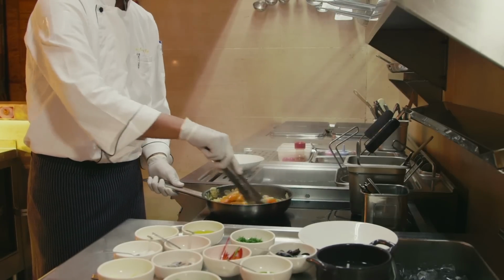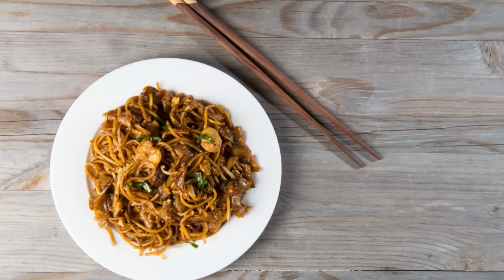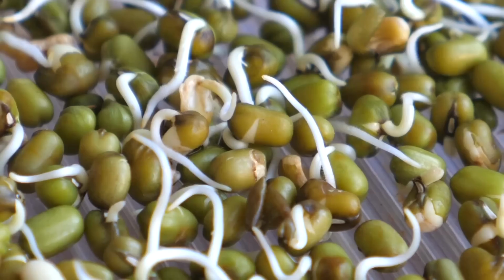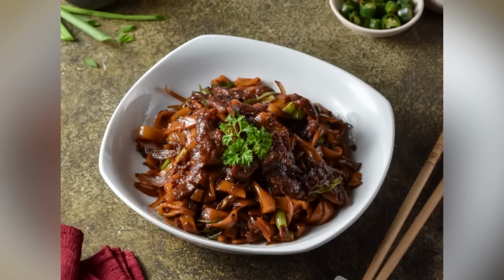If you're watching your weight, then watch out for these dishes from your favorite Chinese takeout place. Chow fun is a Cantonese stir-fry dish that is typically made with strips of beef, thick rice noodles, scallions, ginger, bean sprouts, and dark soy sauce. Like many other items on the list, it's far from a healthy option.